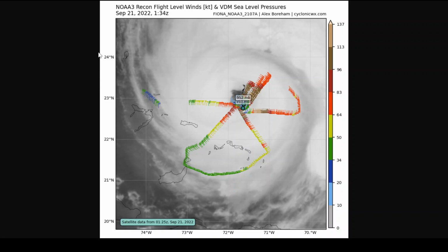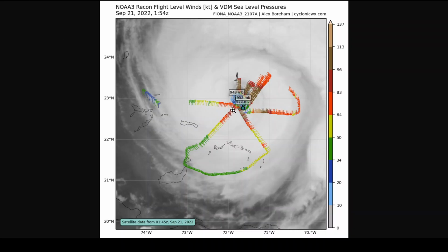Anyway, we do have this recon mission in here, and it's finding some pretty decently strong winds, and it's moving generally northward, maybe a bit west of north. So it is trying to recurve. It's slowly moving more and more northward until it starts moving eastward as well. And yeah, pretty strong winds. Pressure has been getting lower with each pass, so it's steadily intensifying.